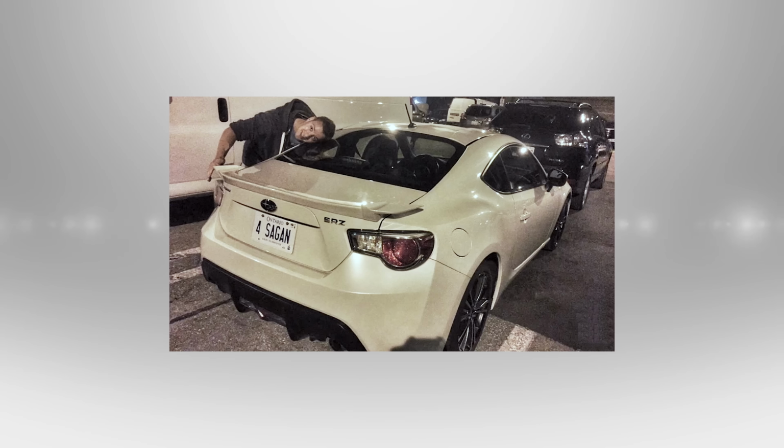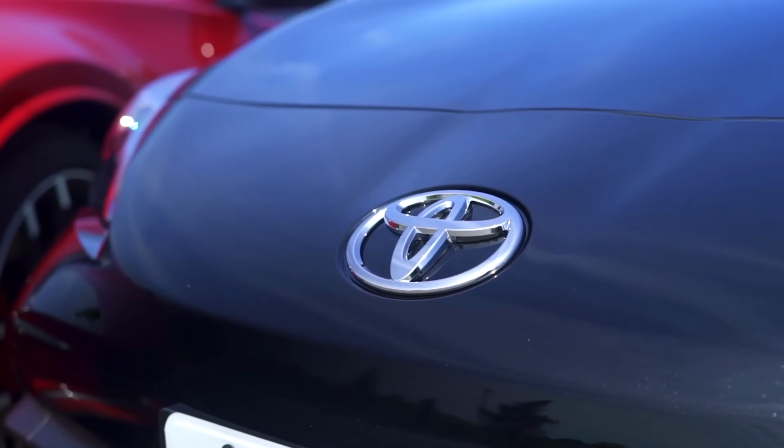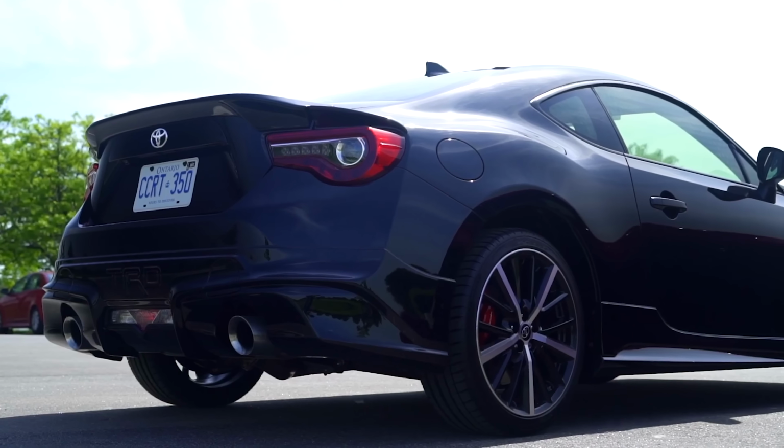But I actually liked the car so much that I bought one when I first moved to Canada, and it is still one of the most fun cars on sale right now, and a perfect starter car for learning to drive on track on a budget.